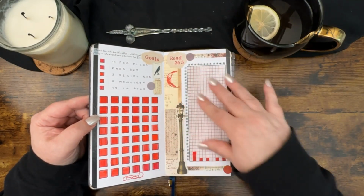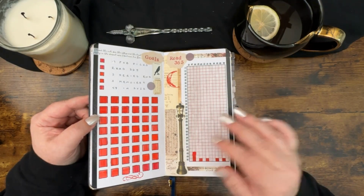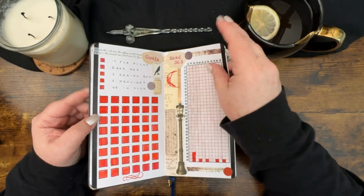I think the only reason this has ever worked for me is because it wasn't color-coded or anything, it was just yes, no. Did you read, did you not read on this day?